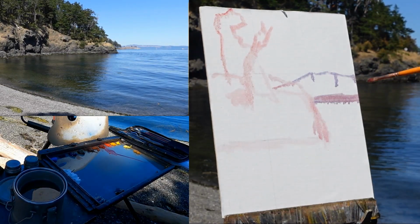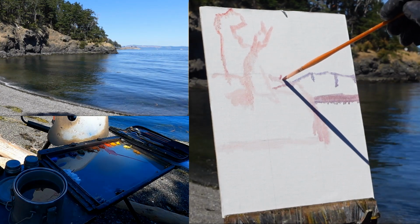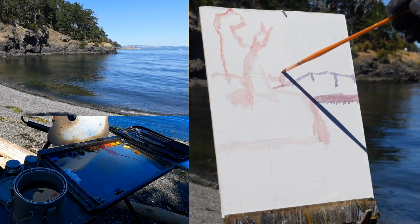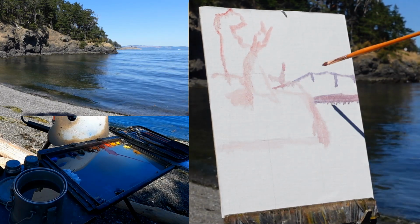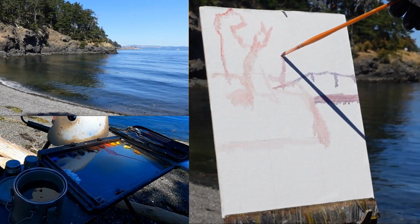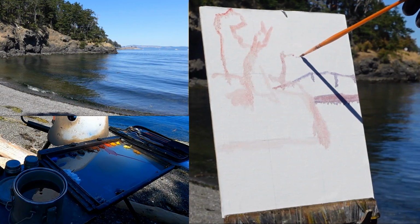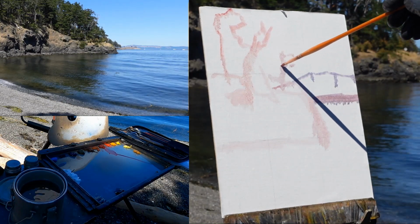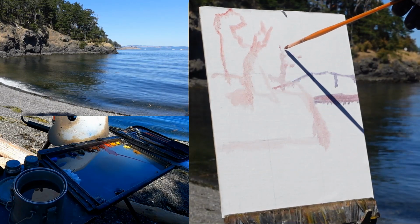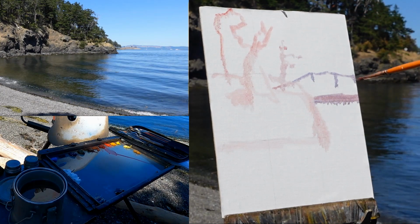Now I'm going to put a squiggly pine in there as well. Just kind of look over the back of my shoulder and get an idea on what kind of shape I want it to have, something graphic. There are a couple of those over there, but they're just so thickly grown together that none of them are standing out like I'd like. So I'll just invent it.